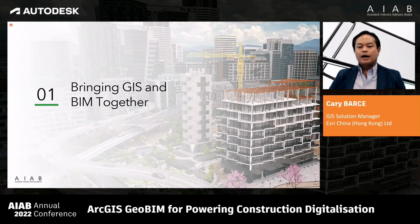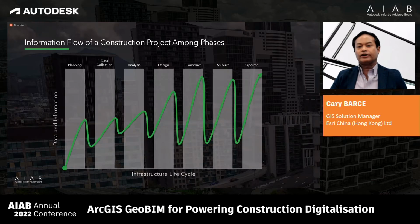So basically, why are we bringing GIS and BIM together in the construction industry? What you're looking at is a top-down view of a construction project flow. When an owner-operator starts by planning construction projects, right in the beginning you'll experience the building up of different information. But as you go through the planning, design, and construction phases, I'm sure in a lot of organizations there'll be different expertise teams having different roles in the project, and they'll be building up their own data silos individually.